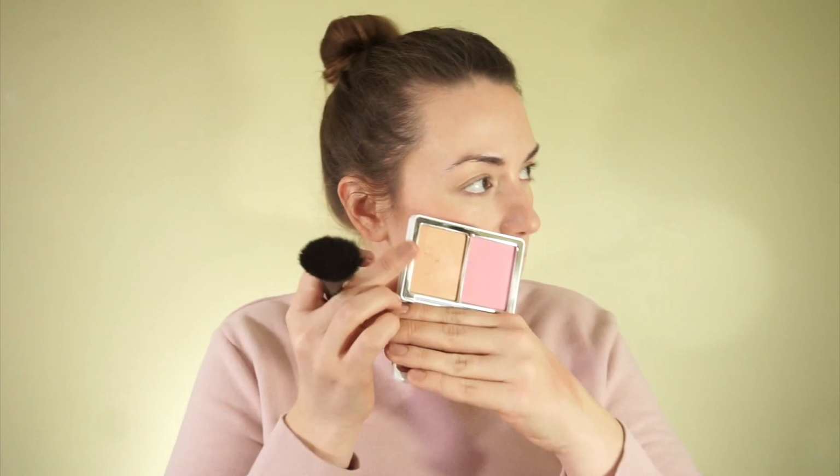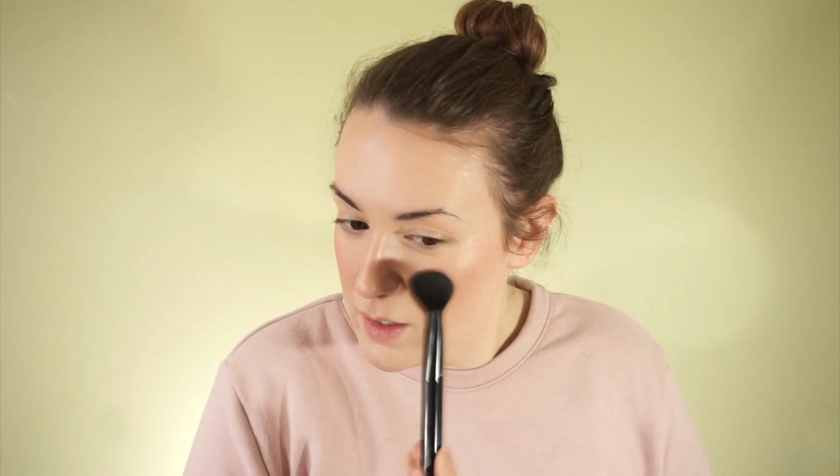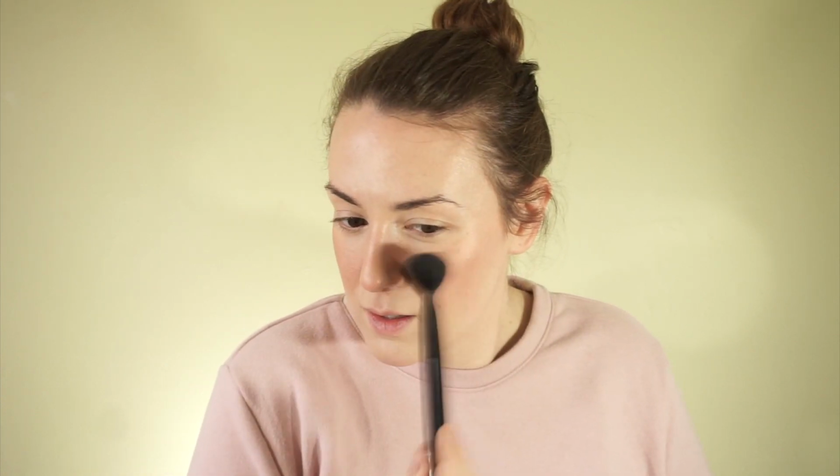I'm going to use the highlight in here as well. I'm just going to use the pointy side of my blush brush. And then sweep it on the cheek as well. There we go. I'm looking in the monitor to see if it's picking up. The thing is, it's a deeper highlight, so I might have to go back into one of those blush kits, because this is a peachy kind of highlight, which I don't mind. It looks nice over the blush.